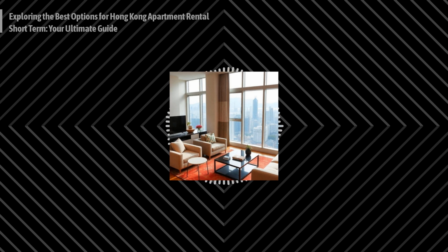Picking your neighborhood. I mean, Hong Kong is such a mix of everything, from those crazy tall skyscrapers in Central to the bustling street markets in Mongkok. Where do you even start? Choosing the right neighborhood is super important for having a good experience in Hong Kong. For sure. It's all about finding a place that fits your lifestyle, your budget, and just your overall vibe.